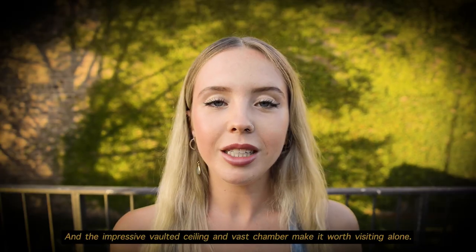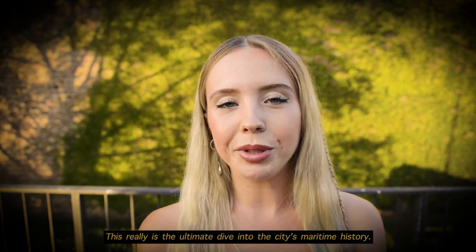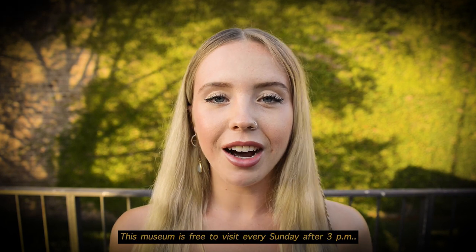And the impressive vaulted ceiling and vast chamber make it worth visiting alone. This really is the ultimate dive into the city's maritime history. This museum is free to visit every Sunday after 3 p.m.